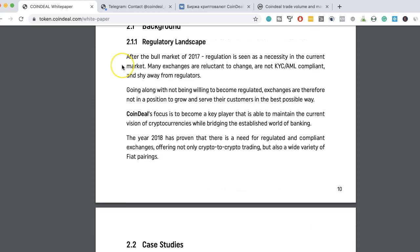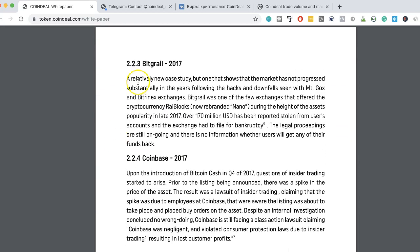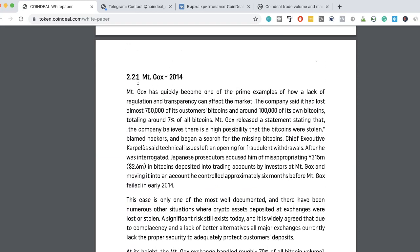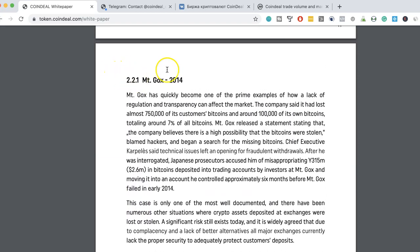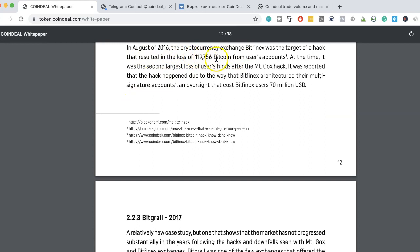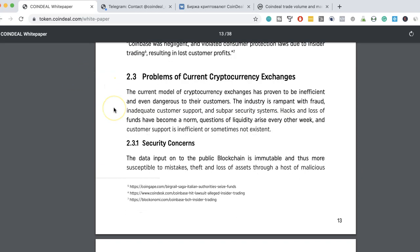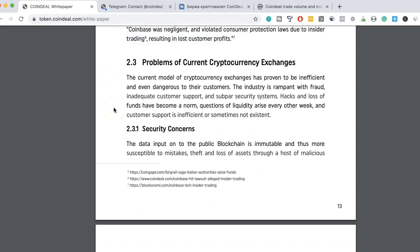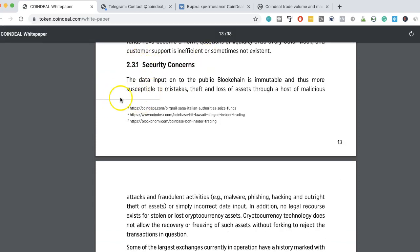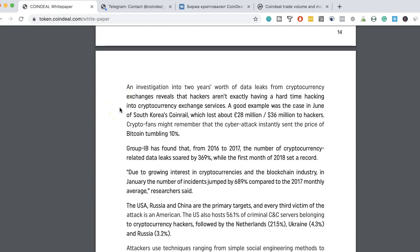Because as you can see here, what I like is that they even break out in their background all the problematic Bitcoin hacks that occurred due to lack of regulation and transparency. So you've got the Mt. Gox hack, the Bitfinex hack, where people lost Bitcoins from user accounts. So it's massive. BitGrail, Coinbase even. And so they're telling you the problems of current cryptocurrency exchanges, right? Security concerns. Perfect. So that should let you know that at least they care about that. They understand the issue, right?